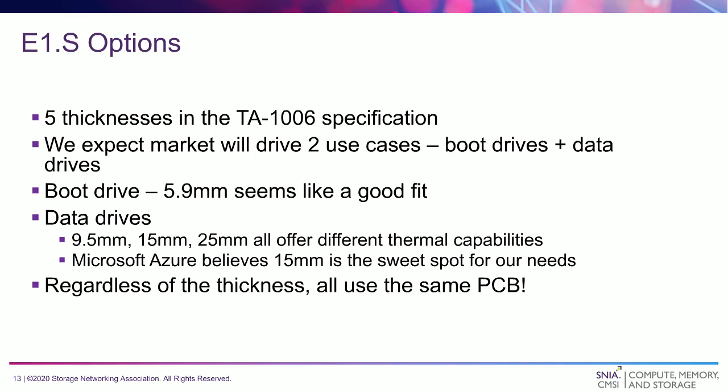So let's talk about E1.S first. There are 5 different thicknesses if you look in the TA1006 specification. However, as I mentioned before, we expect the market to drive 2 separate use cases. One is where you need the smallest device to act as a boot device, something that will be maybe buried inside of a system or simply not taking a lot of space. And on the other side, you can have data drives.